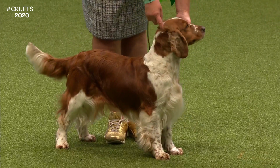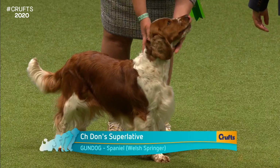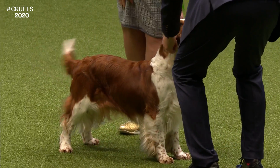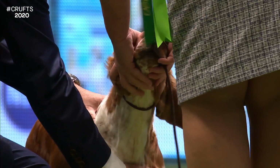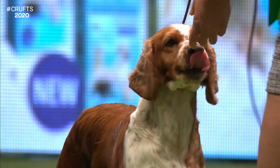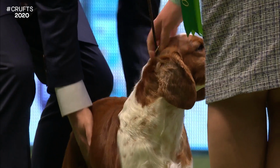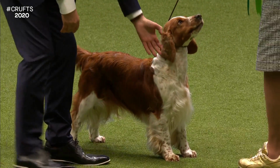Now we have the Welsh Springer Spaniel. Red and white hunting dogs have been recorded in Wales since the Middle Ages and of distinctly Spaniel type since the 18th century. They're regarded as a very ancient and distinct breed of pure origin. Well, I've had the pleasure of judging these today, and this was my best of breed winner. It's come all the way from Sweden to win.